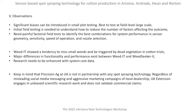First, the big plan for the country as an engineer: small plot research tends to bias results in an extraordinary way. The best thing to do is test in your own fields. In a 5-acre field, we have the right scale for the test. These results are extremely sensitive to weak populations. What we're currently doing is creating a factorial test online. It's painful, but that's our first step.